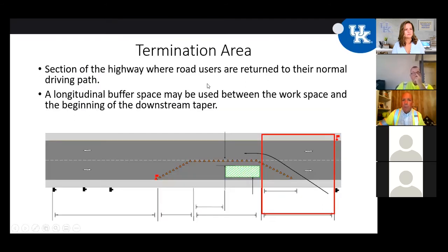Whoops, sorry, I went one more. Here we go. This area here that I just drew, sometimes we'll have that flagger standing right here, and we as a vehicle don't have enough time to make this turn back this direction. So just make certain that when you bring that flagger in there, you give him or her enough room to not be in the way for that vehicle returning to its lane of traffic.